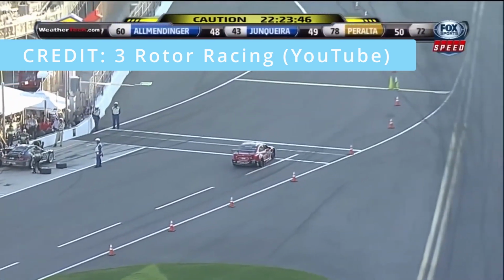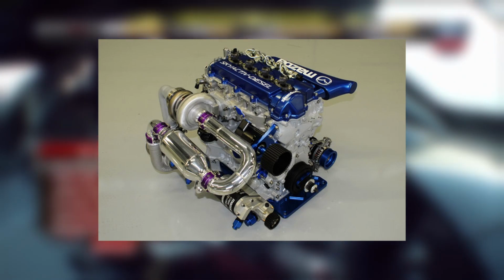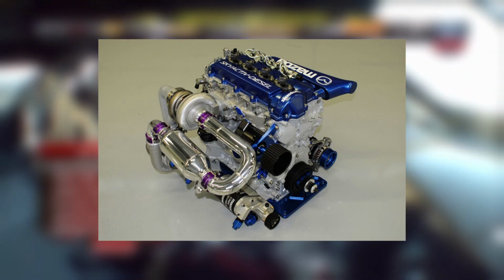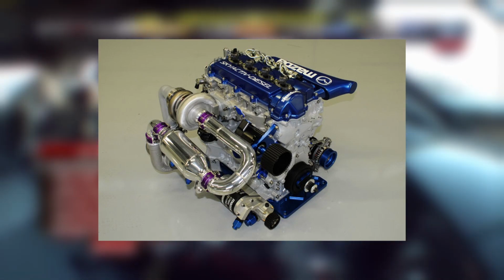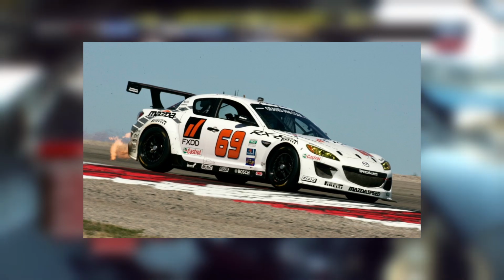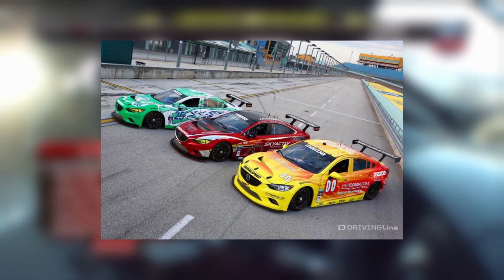Here are the key facts and figures. The 2.2-litre Skyactiv diesel engine had been tuned to 400 horsepower and 610 Nm of torque, with 63% production parts, mounted in the front of the old RX-8 Grand Am chassis, cosplaying as the new Mazda 6. As mentioned, 3 of them lined up on the grid.